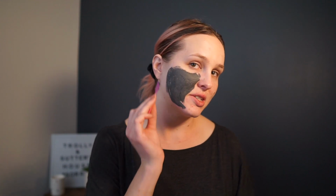Something I have noticed with this mask, especially with taking it off, is that it does help to have not super thick, but quite a bit of product on your face, because the magnet just works easier. It's easier to get it off for sure. So you don't want a thin layer, you really want some product on your face. I avoid my hairline. I do this with all masks. I don't feel like getting it all in my hair.